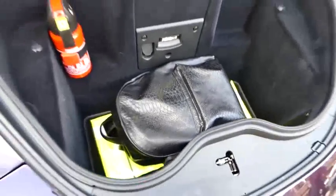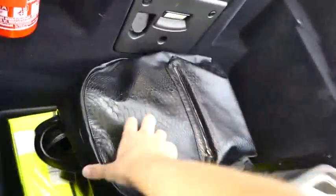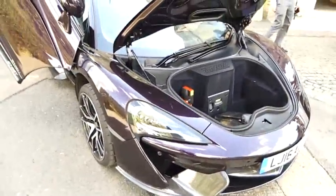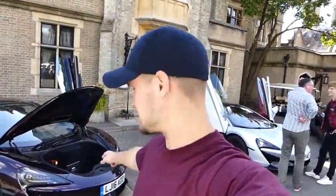Well, my massive bag fits quite perfectly. Loads of bags. I generally think you can fit a suitcase in there. Anyway, this is the 570 GT, and this car is what I'm about to drive right now. Tom is already in the car, and I'm going to get the camera set up, which is in my bag. That would have been a fail. And then we're going to get on the road, and I'm going to be experiencing for the first time the 570 GT in purple.